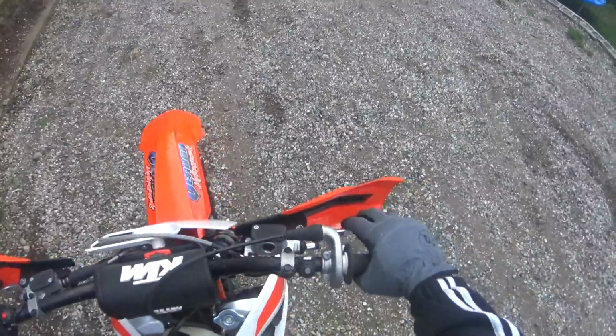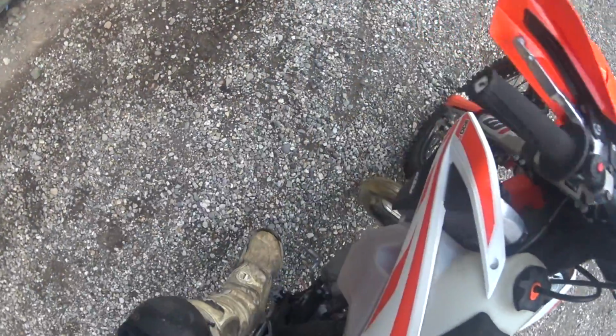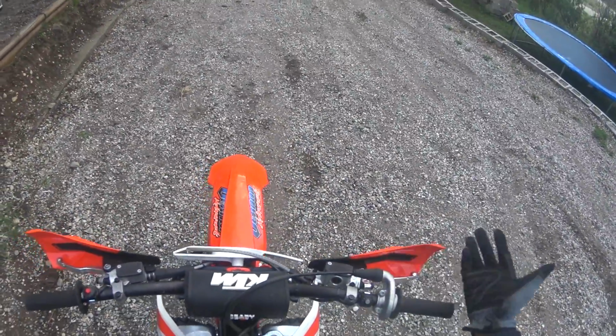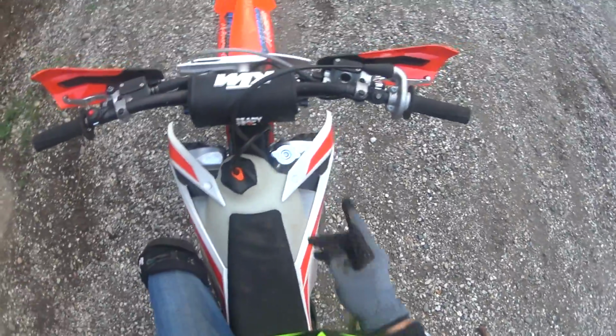Super light, electric start, kickstand, 6-speed tranny, air fork. Hasn't been started in a few days here. I'll just choke it. One little button, one little press of the button. We'll warm her up slow here. Once I get going, I'll open it up a bit.